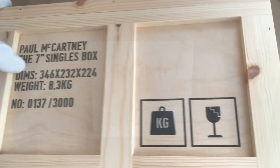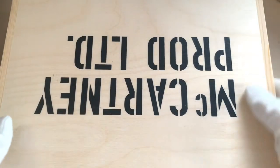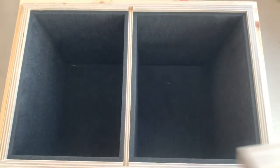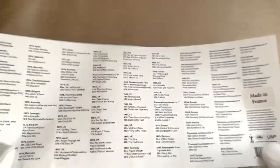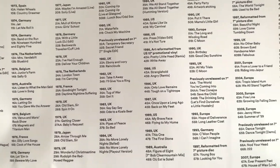And then on the opposite side, this way up, you've got the inside of the box with all the foam packing, and you've got the foam lid on the inside as well. Really fabulously made in Chesterfield. Another little component is this little paper insert, which is made in France, as you can see, and it lists every single in the box set, apart from the test pressing.